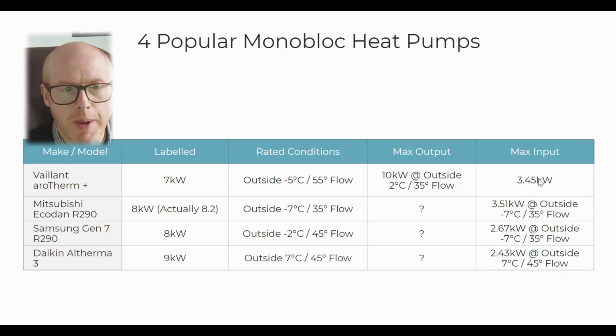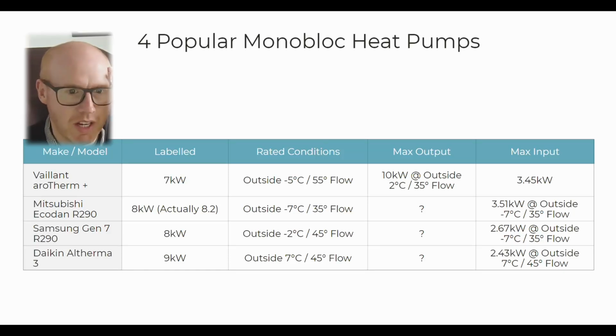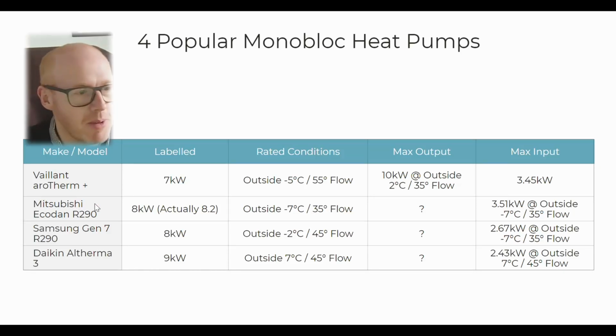And interestingly, on the spec sheet, the maximum input, which is the electricity that it can consume, is 3.45 kilowatts. Now, I've never seen that. I've never seen close to that. I scrolled back through loads of information, loads of my data, just in preparation for this video. I've never seen it get that high, even when it was at -5 degrees and getting up to hot water temperature. So I don't know why mine has never actually reached that electrical consumption figure, but most of the time it's nowhere near that, as I'll show in the next few slides. Anyway, I'm getting ahead of myself.